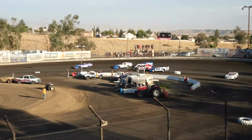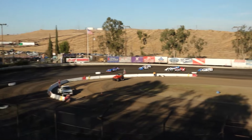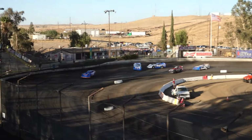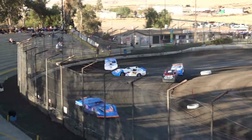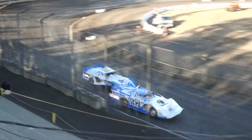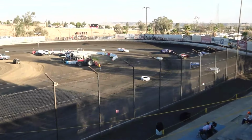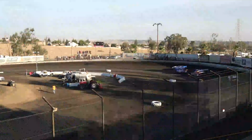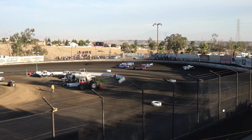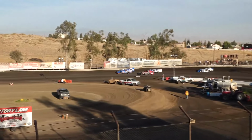So you see the 33 on the right side of the screen going around. But this is where it gets wild here. Second place, Smith, all crossed up. Dutton working to the outside. Thought he was going to spin to the inside. Ended up coming back across his nose. And it collected Dutton.